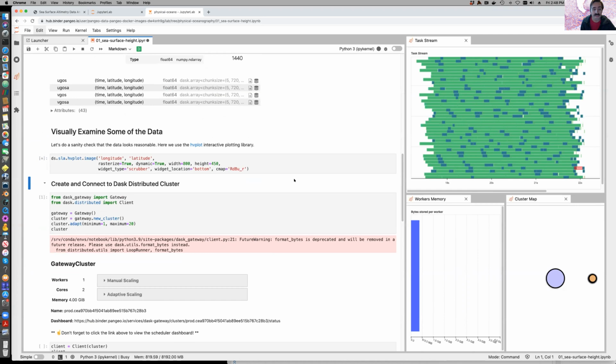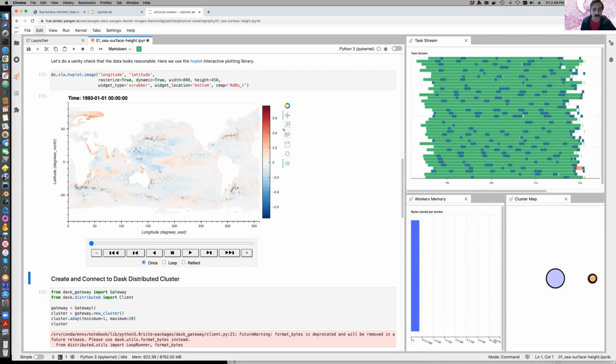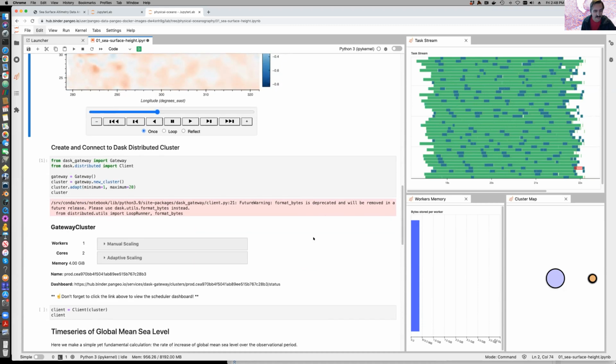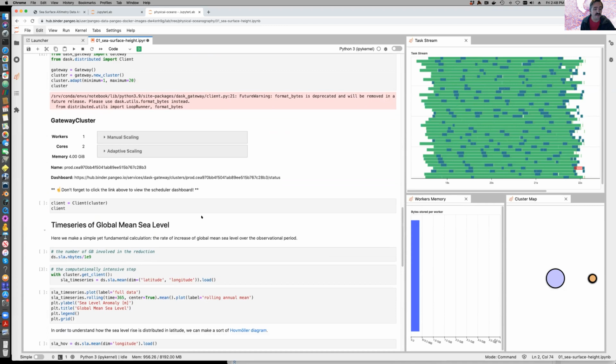So I can plot this data on demand and stream the data directly into my notebook without really downloading it, just because I'm right next to it in the same cloud region. This happens to be running in Google Cloud, so I can scrub through this sea level data and explore the data set interactively. And then when it comes time to process a lot of data, I can use parallel distributed computing.